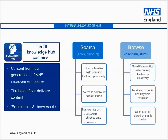In contrast, we recommend that you use browse if you are unfamiliar with our content and want to discover what we have. Browse is good if you value the guidance of navigating through an already defined keyword structure, so you don't have to define the keywords. And by grouping similar content together, browse is good to skim over related groups of content so that, for example, you can access content that relates to the same topic or comes from the same project. So it enables you to discover more content that you might not have been aware of.